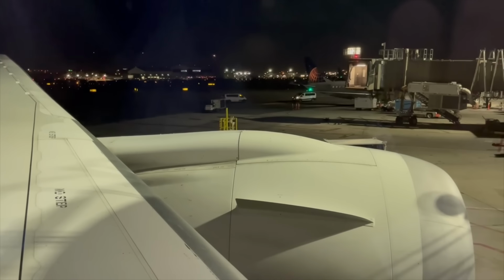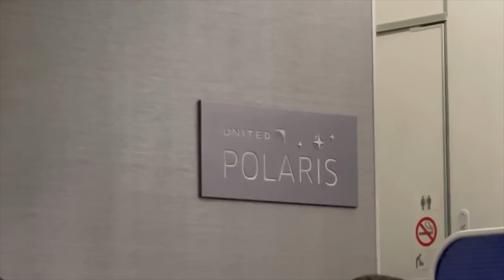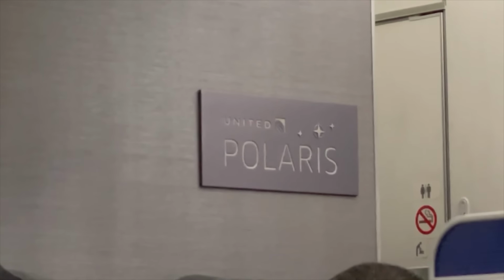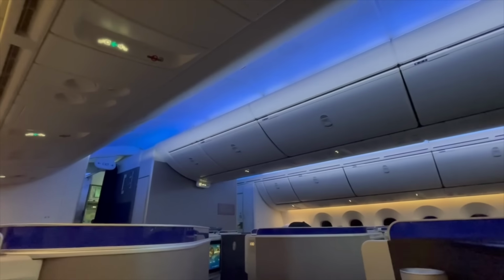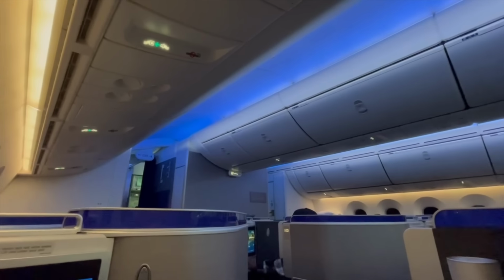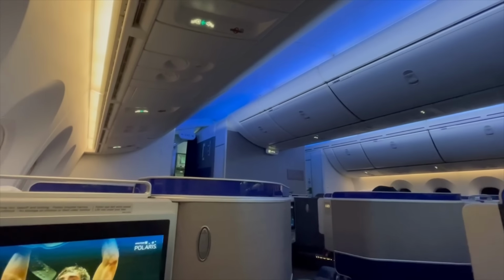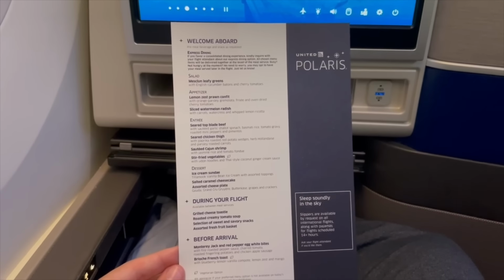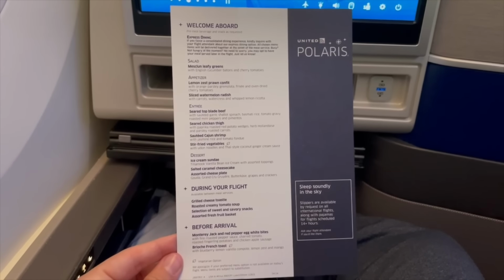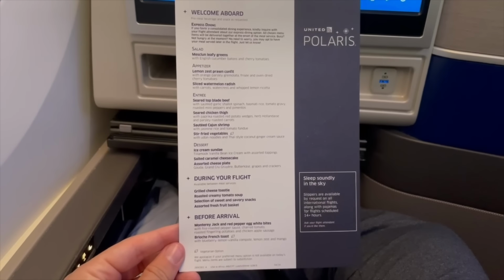According to the website Simple Flying, the 7,989 miles from Newark to Johannesburg make it the fourth longest flight by distance in the airline's network, after San Francisco to Singapore, Houston to Sydney, and Newark to Hong Kong. So we should be able to take full advantage of everything Polaris has to offer while still getting a full night's sleep. Tonight's menu offers beef, chicken, shrimp, or vegetables as the main course.